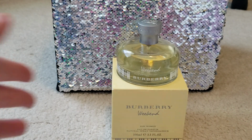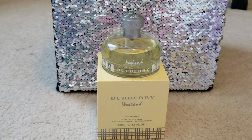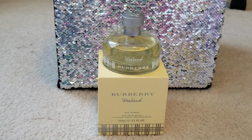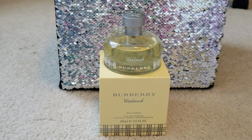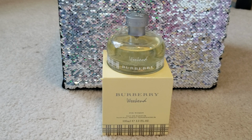But I did want to show you guys that this fragrance has a tendency to be kind of pricey for people. I know in some places you can get it from like $70 and up. I was able to score this at Marshall's, and I think I spent like $60 or something for it, which was really nice. But I wanted to show you guys something a little different.